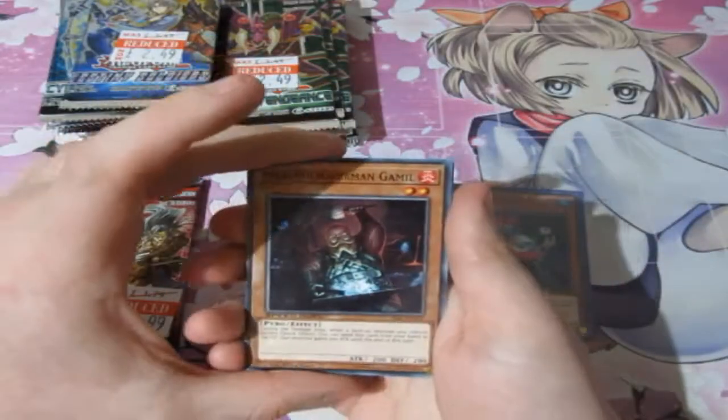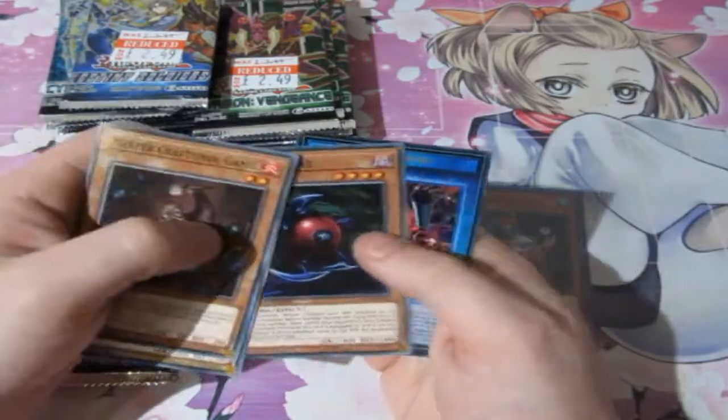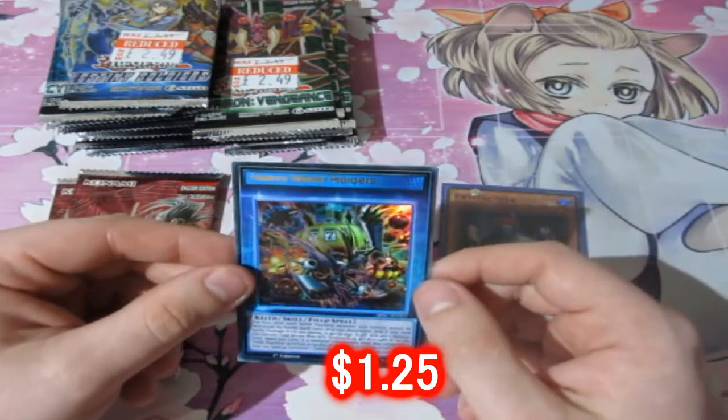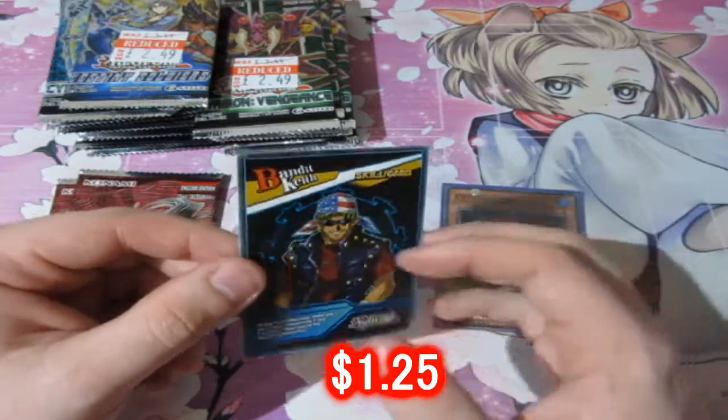I'm happy with that. Next one, we got ourselves Master Craftsman Gurmule, Slot Machine, Blastsphere. Are you kidding? An ultra rare! Oh my god, Heavy Metal Raiders! Oh my god, and it's Bandit Keith's card! Oh, that is sick! I am so happy.